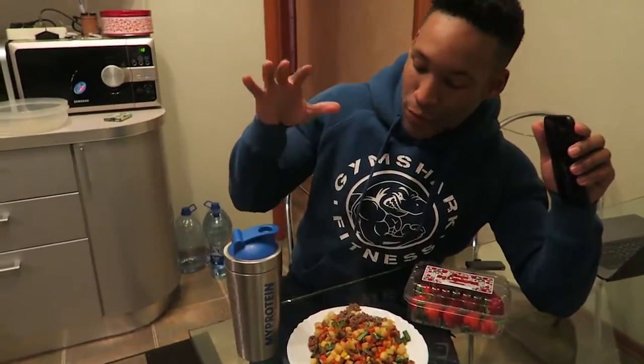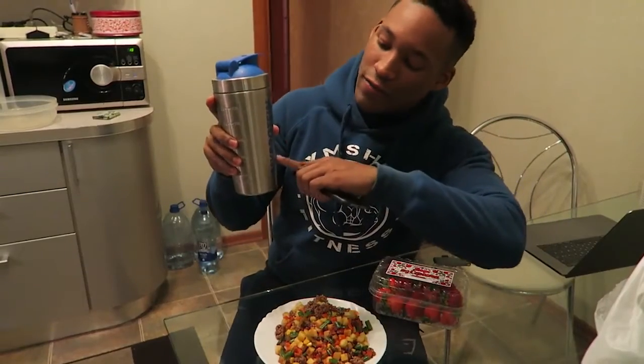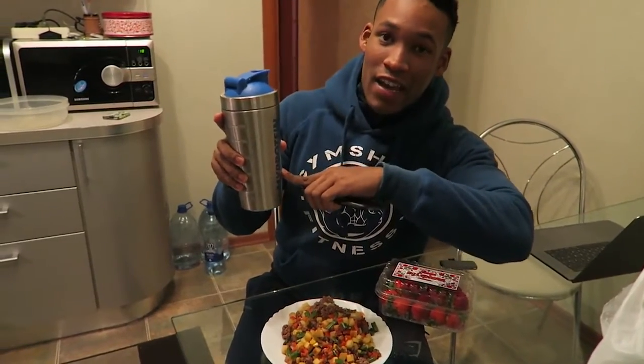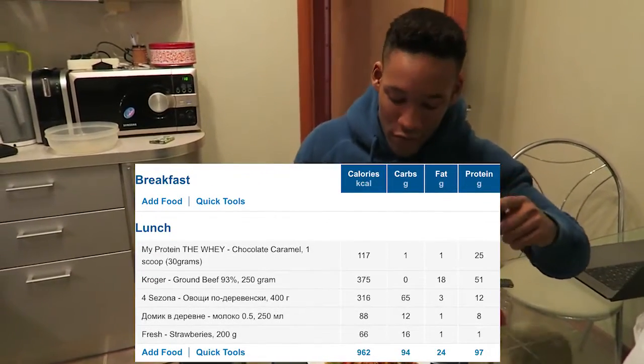Typically, this is my meal post-workout. I have exactly one scoop of the whey, and then I'll put 250 milliliters of milk, just for the extra taste, and then I'll fill it up a bit more with water just for the volume.